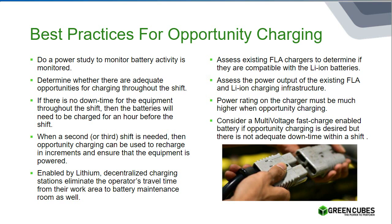If you only have a single shift operation, a fully charged lithium-ion battery should be able to power that through the shift. But it's when you add a second or third shift that opportunity charging generally needs to be used in increments to ensure that equipment is powered throughout all the shifts.